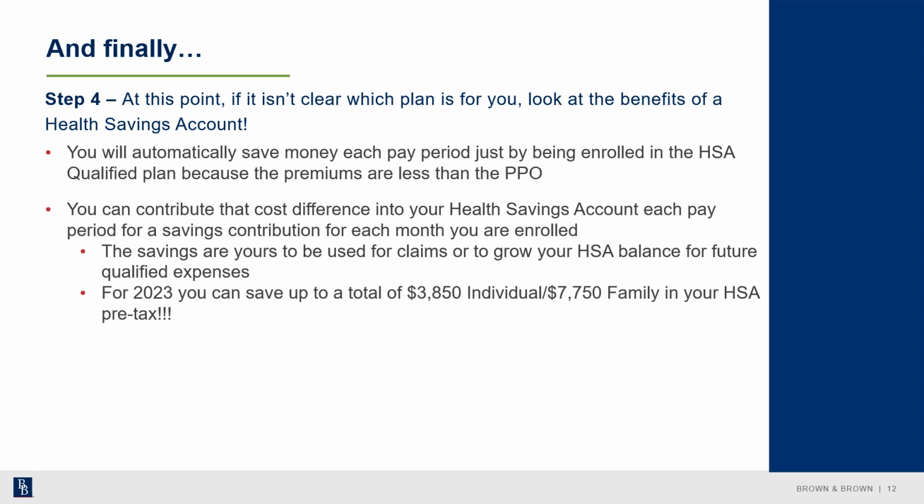Now for 2023, remember you can save up to a total of $3,850 if you are enrolling as an individual, or if you have covered one or more family members under your medical plan, then you can contribute $7,750. All of that's pre-tax, and if you're taking those premium cost savings and putting that in, you've already got a great start towards that annual max.